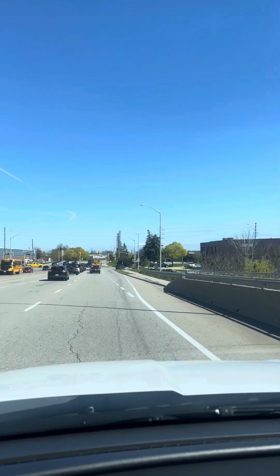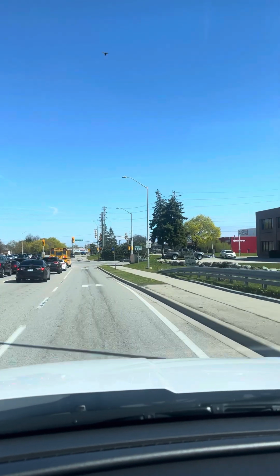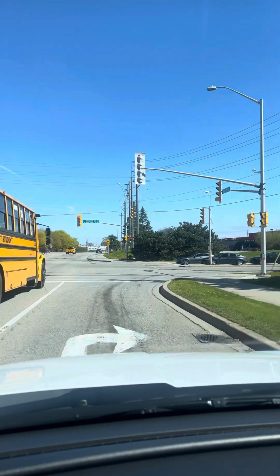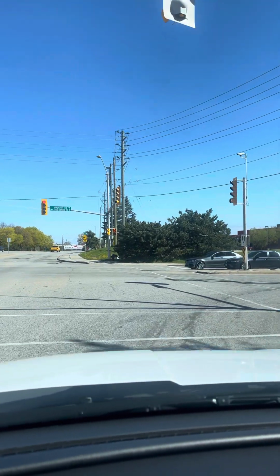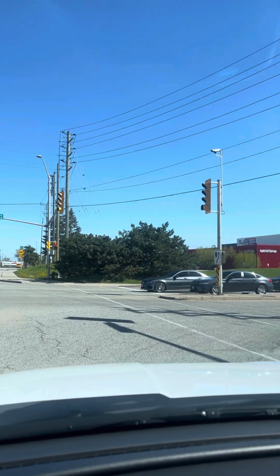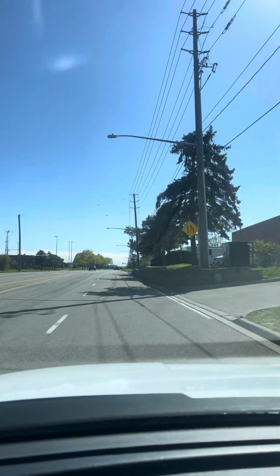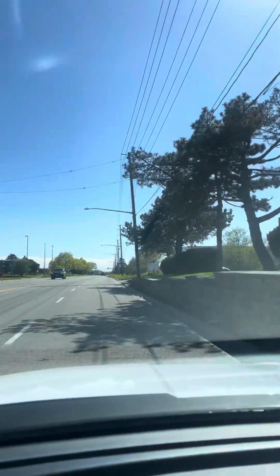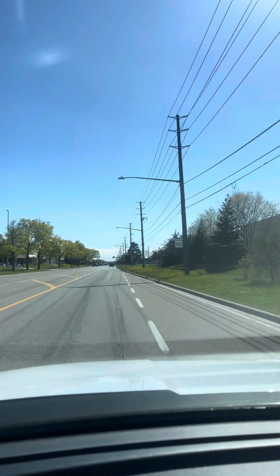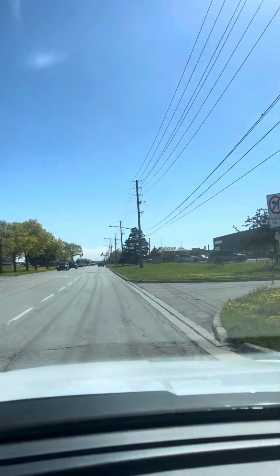I'm turning left onto Wycroft. I check my blind spot, go on the right turn lane, and it is red. So what do we do? Come to a complete stop behind the line and proceed with caution. So I am free to go. And once you turn right, the right lane ends ahead. So quickly switch lane to the left as you pick up to 50. The speed limit on Wycroft is 50.